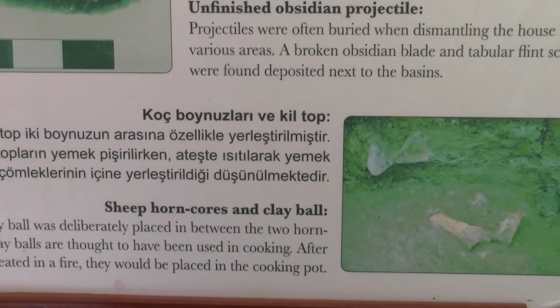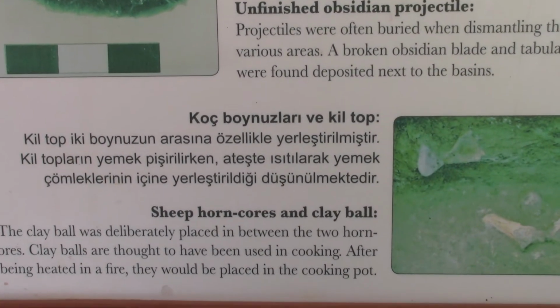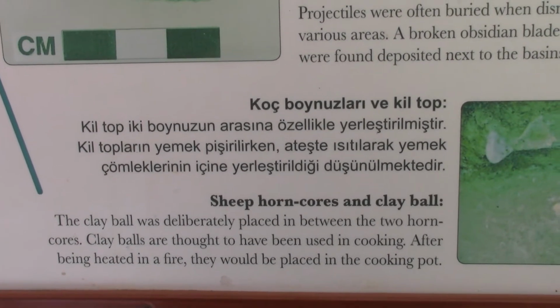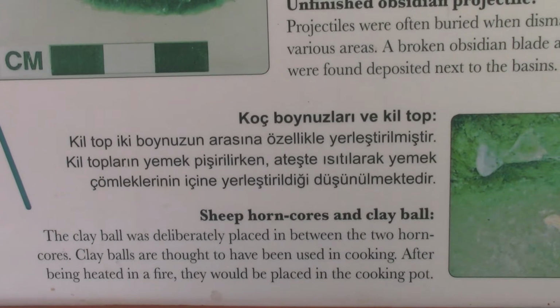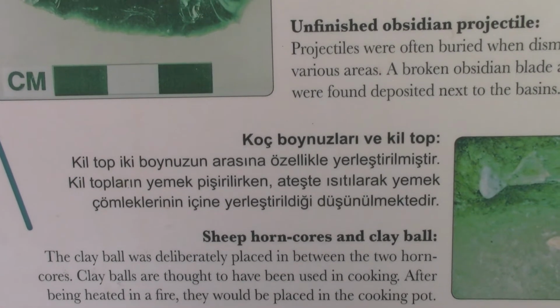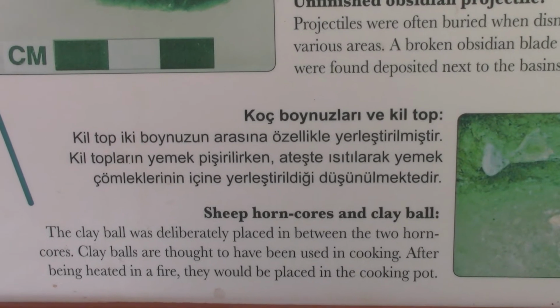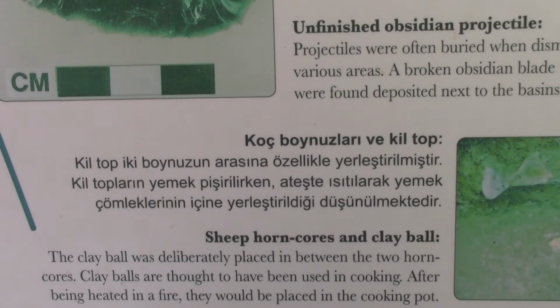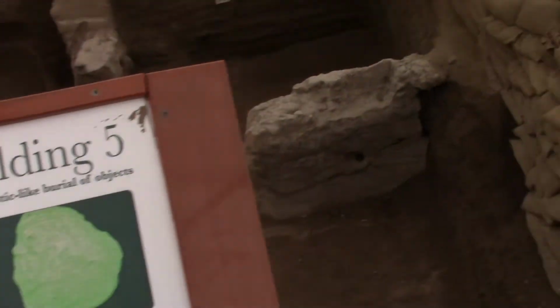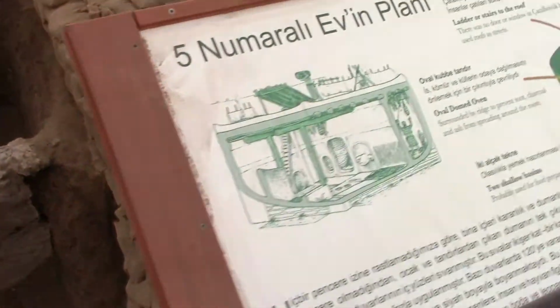And this is an image of 2 sheep horns they found. And apparently there was a clay ball placed in between the 2 horns. They're thinking it was deliberate. And these clay balls are what you saw in the visitor center. They were thought to have been used in cooking. After being heated in the fire, they'd be placed in a cooking pot with water and meat or vegetables.